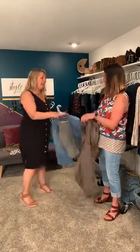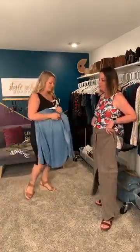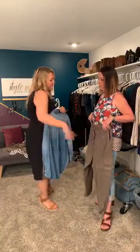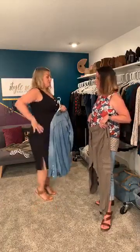But this style of pant loves you because of these side hip pockets. It's going to give you a little bit more shape. And because they're joggers, they're going to be a little bit tighter around the ankle and give you some volume. So you can play the slouchy look too and wear them low to your hips, or if you didn't want to, pull them all the way up and wear them like that.